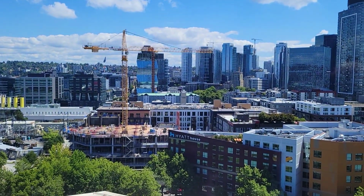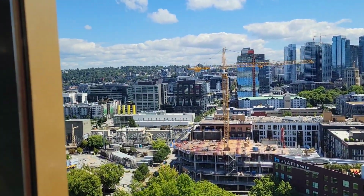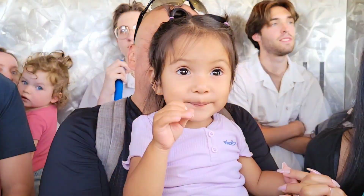Right here is about 100 feet up, and then we're heading up to 520 feet. So we got a little ways to go. Hi, Susu. A little bit higher now, though.